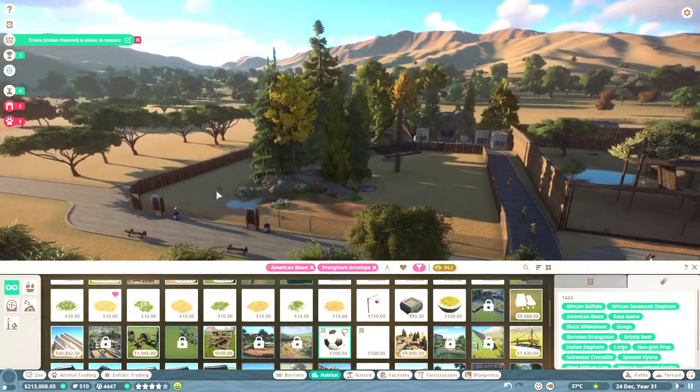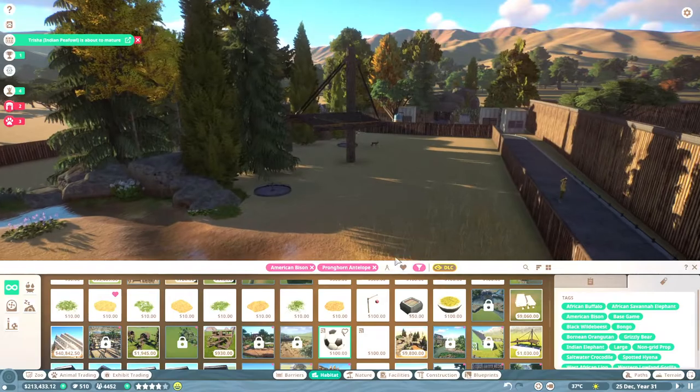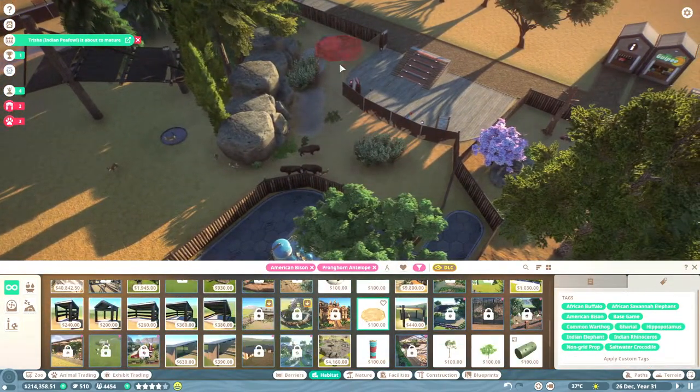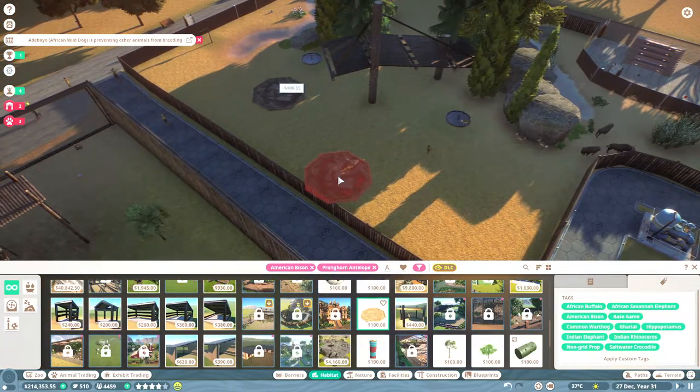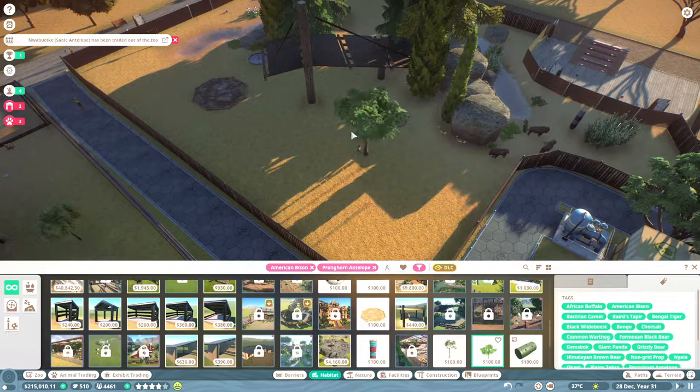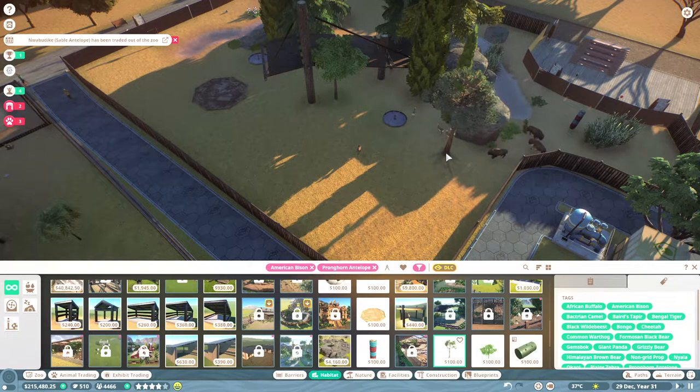Let's put in a large football. I think the football looks a bit cheesy, but it's fine. They like it. Yeah, let's put in a mud bath. Where are we going to put that? Can't fit that around there. Okay, let's put in a big mud bath. Let's put in a scratching post like there. And then let's have a scratching tree or two.